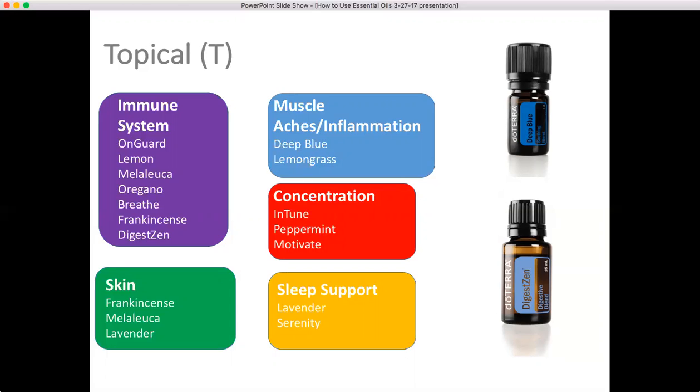Frankincense, Digest Zen. For muscle aches and inflammation, I love the Deep Blue Soothing Blend. And lemongrass is also an effective one. For concentration, In Tune Focus Blend. I have that one sitting right at my desk. And I also love to use Motivate on pulse points. I use peppermint topically as well.